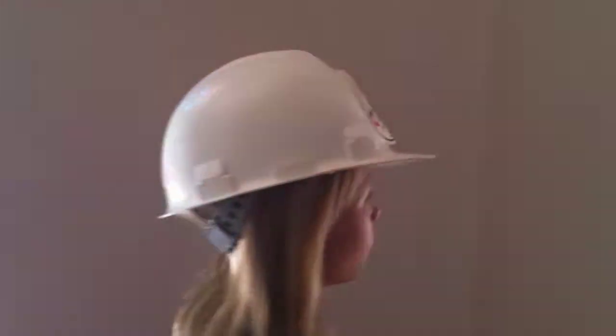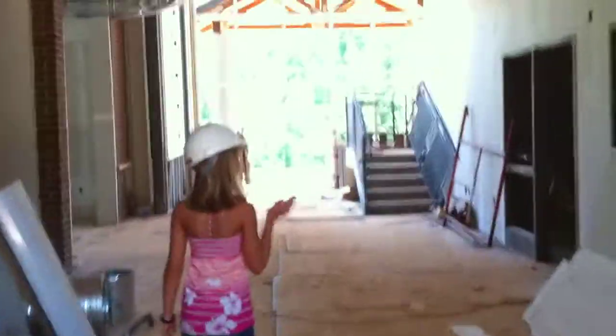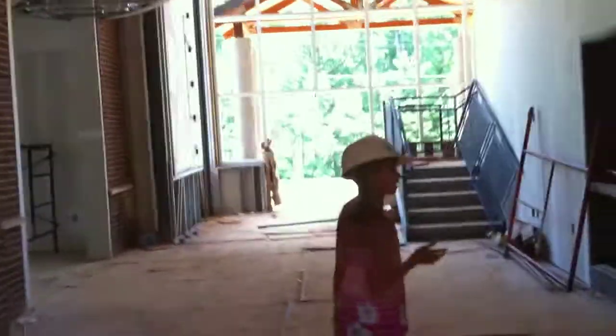Now I'm going to show you some classrooms in the youth center. We're going to have to walk through the stage area to get to the classroom. So this is the stage area, like I said. There'll be seats.